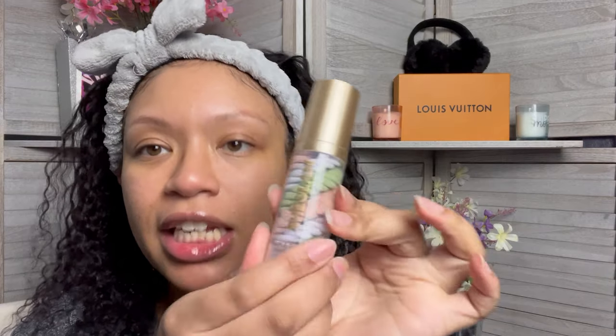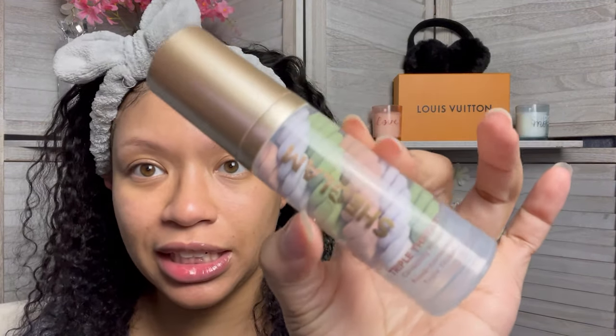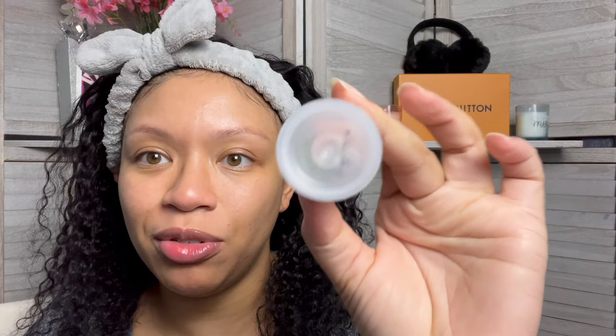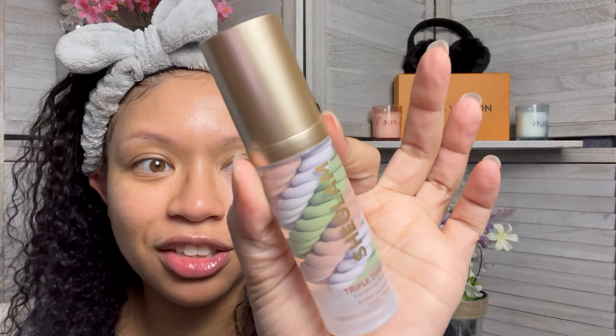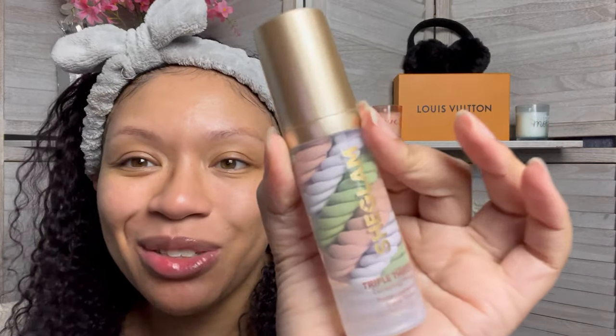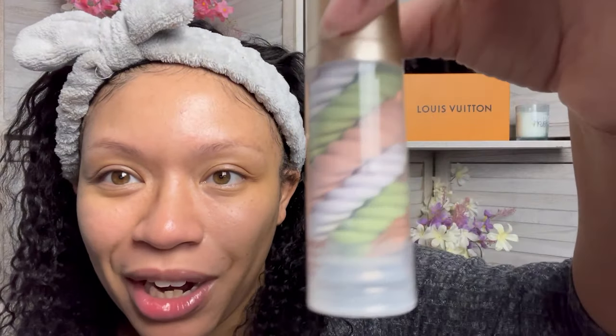This feels nice. This is plastic. I bet with a higher end product, this would be more of a frosted glass. This is plastic, but I don't care. This is nice. And this is just a little primer. It's got all the different little colors in there. I wonder how they swirl that in there. Like, how do they get the product to look like this?